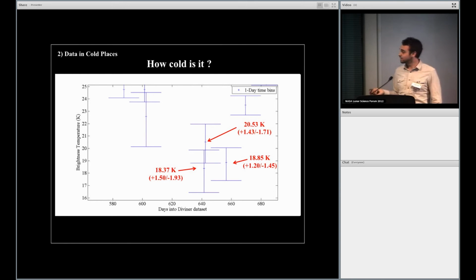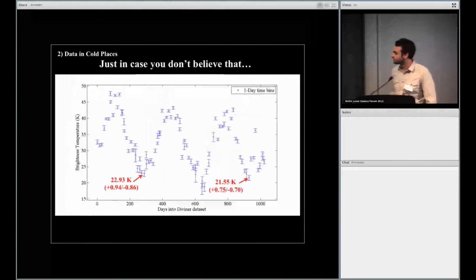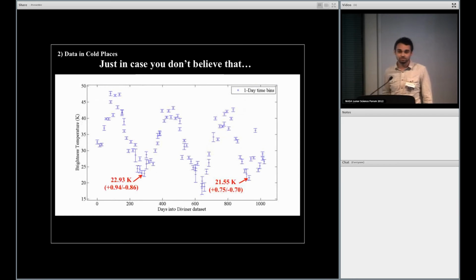So if we're really going to believe those temperatures, this is the coldest place we've ever measured on the moon, and if I'm not wrong, anywhere. So anywhere in the solar system. So that's pretty good. I mean, this is colder than the surface of Pluto will be.